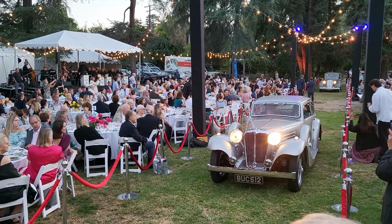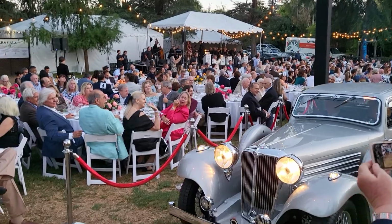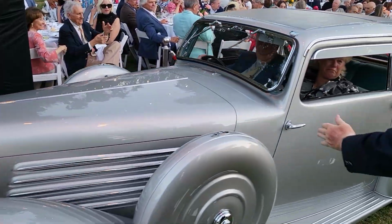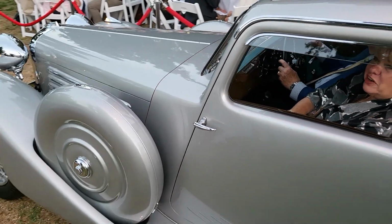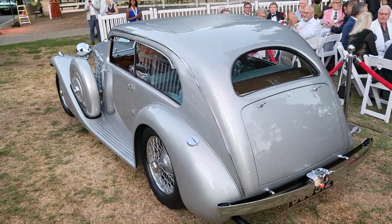Our next entry is a 1937 Packard Series 1500 limousine, owned by Patricia and Jose Munoz. Yay! Happy birthday! Made by LeBaron in 1938 for the president of American Tobacco Company. All aluminum body with a full back seat and a 3-position.